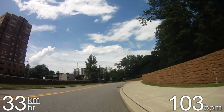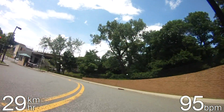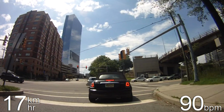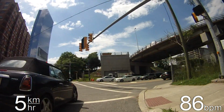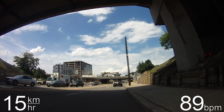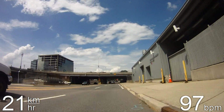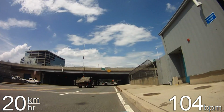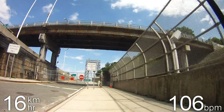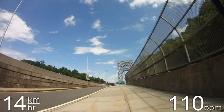So we're just exiting the park now. And we'll make a right onto this road here. It's called Hudson Terrace. And then just make a right here. And this is the pedestrian slash cyclist walkway across.